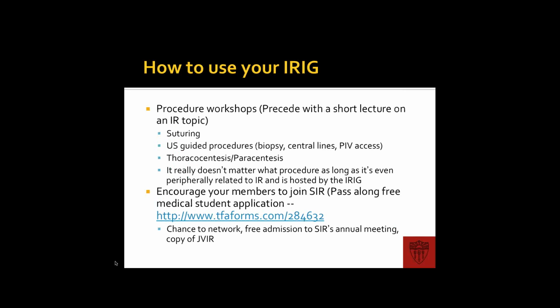The other things that we did, we were fortunate enough to have an ultrasound lab at Ohio State, so we had procedure workshops that invited med students down, showed them the ropes, and showed them the very basics about ultrasound. We'd have little suturing workshops, pros and paras, and then after each of these workshops, we'd have an IR-related lecture so that they're hearing from interventional radiologists about interventional radiology. There's no reason another subspecialist should be educating med students about what we do.